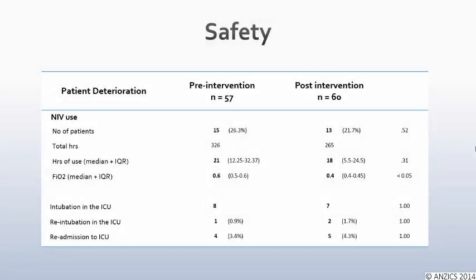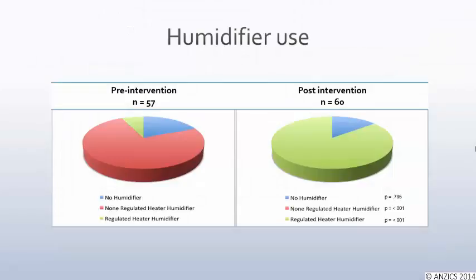In terms of safety, there were no significant increases in the degree of intubation in the ICU, re-intubation in the ICU, or there was no increase in readmission rates for those discharged to the wards. There was no significant decrease in the amount or type of non-invasive use, and when we looked at humidifier use in the ICU, we noticed that before we made the change, there was a significant amount of patients being treated in our ICUs with non-regulated humidification systems compared to the post-intervention phase, where almost 88% were treated with a regulated humidification system.